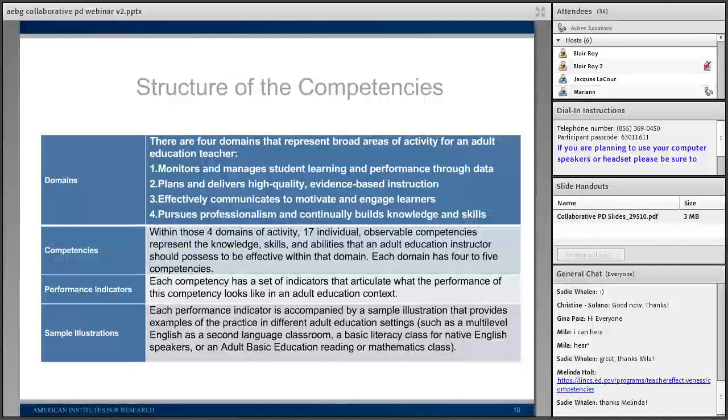The teacher competencies are structured to go from big to small, from gross to very refined. So the domains are the biggest, the broadest areas of activity that any adult education teacher would engage in: monitoring and managing student learning and performance through data, planning and delivering high-quality evidence-based instruction, effectively communicating to motivate and engage learners, and pursuing professionalism and continually building knowledge and skills. So within those 4 domains, there are 17 individual competencies, and I'll take a look at those in a second.